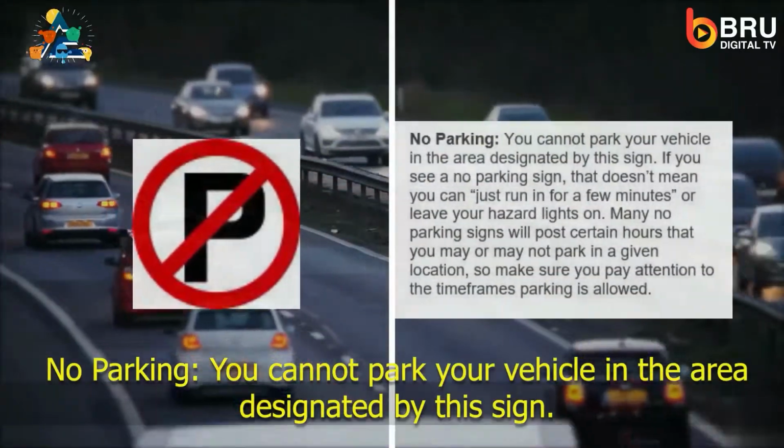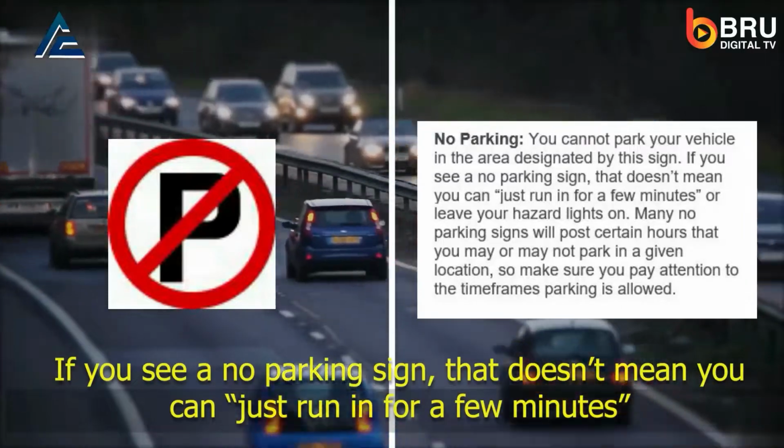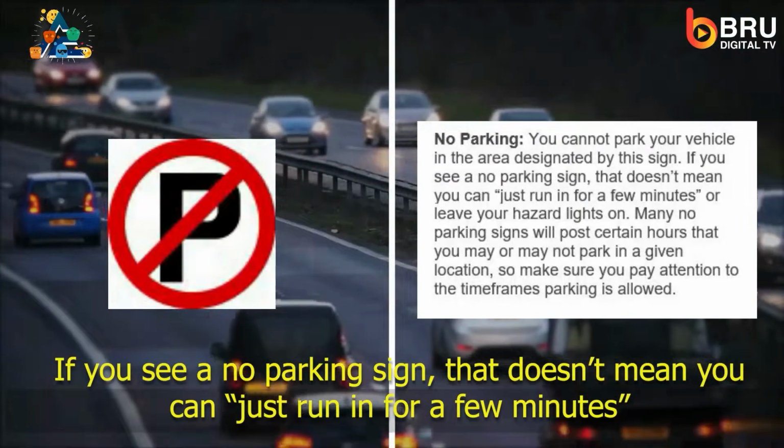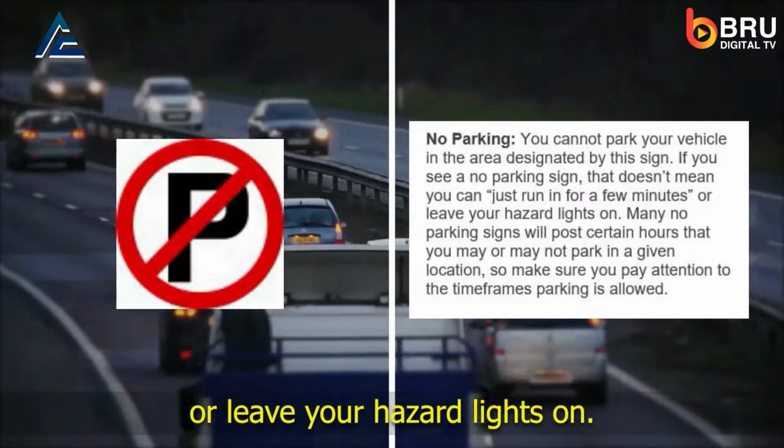No parking. You cannot park your vehicle in the area designated by the sign. If you see a no parking sign, that doesn't mean that you can just run in for a few minutes or leave your hazard lights on.